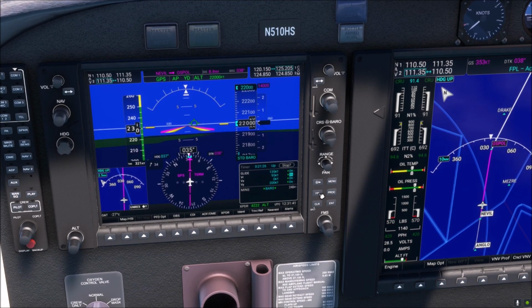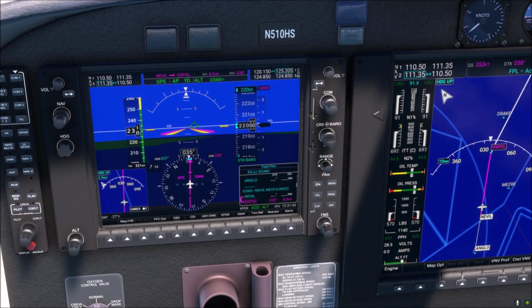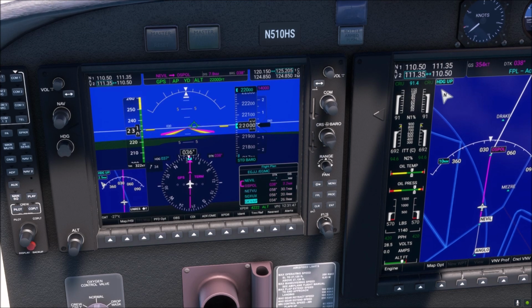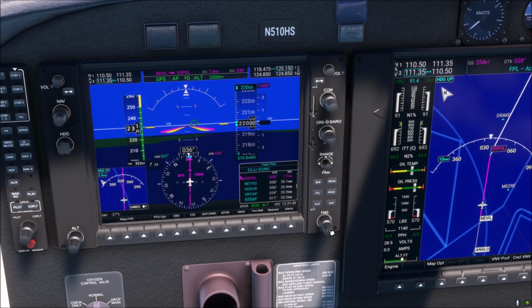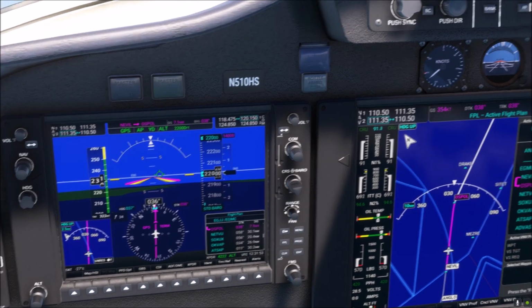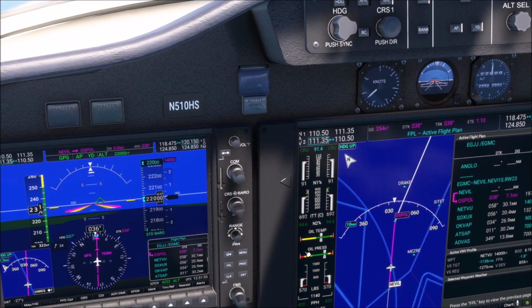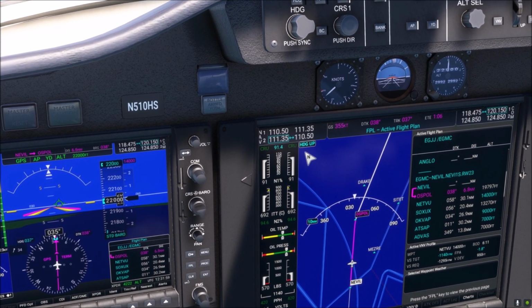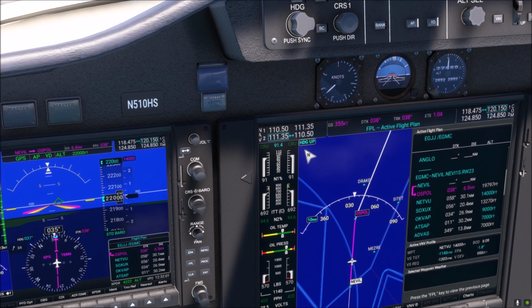Back to flight plan. Contact London Control 118.475, Golf Air Bravo Sierra. Have a good day. London Control, Golf Air Bravo Sierra. Good day. Flight level 220. Golf Air Bravo Sierra, London Control, radar contact.